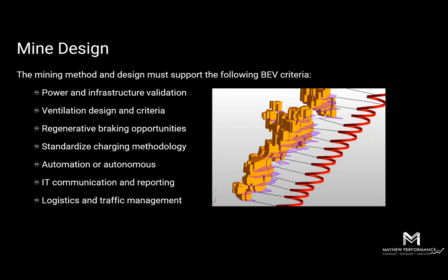Logistics and traffic management. You know, this was a big one for me, learning. Again, I was dealing with a major old mine that's been around for a long time. And we wouldn't get to the face or to the production stope. You know, we lost 2-3 hours. So this was one of the things that I really spent a lot of time and effort in, traffic management, and in this case, trucks always had the right of way, everybody off the ramp.